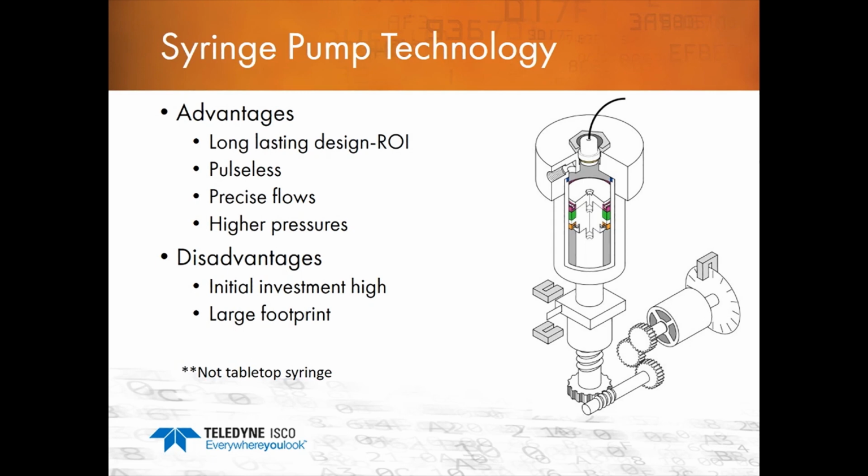When you're looking at overall pumps and what you need when you need to move or pump fluid or material, the advantage on the syringe pump side is the design is long lasting. When you purchase a syringe pump, it is very durable. It will last a very long time. Some of the syringe pumps that we have have been running consistently for 25, 30 years with just minor maintenance needed. So it's a very durable design, as close to absolutely pulseless as you can get without the addition of a pulse dampener or any other external technology.